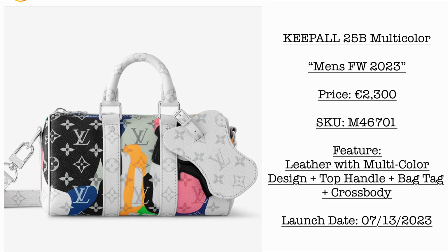Then we have the Keepal 25 bandolier in multicolor. Price is €2,300. Here is the SKU. It features the monogram canvas with multicolor design, top handle, bag tag, and crossbody, launching July 13, 2023.